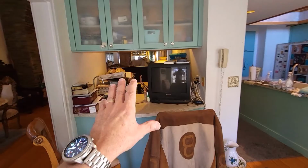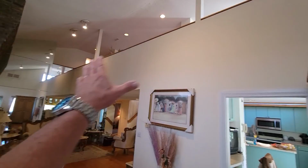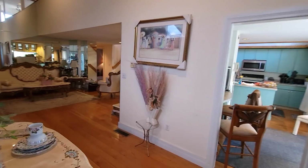The formal dining room is right here. This formal dining room is open to the loft and the family room. We even have the Juliet balcony right here that looks down into the solarium that we'll get to, and my in-ground pool that's covered with leaves right now. Don't you just love this time of year? A lot of yard work for all of us.